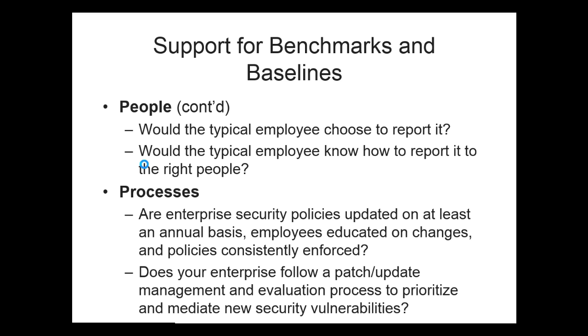People really are one of our biggest strengths, and they're our biggest weakness. How do we deal with them? Processes. Do we look at these on an annual basis? Do we have a patch update? How many times do you think you go into a business and they haven't updated a computer since 1974?